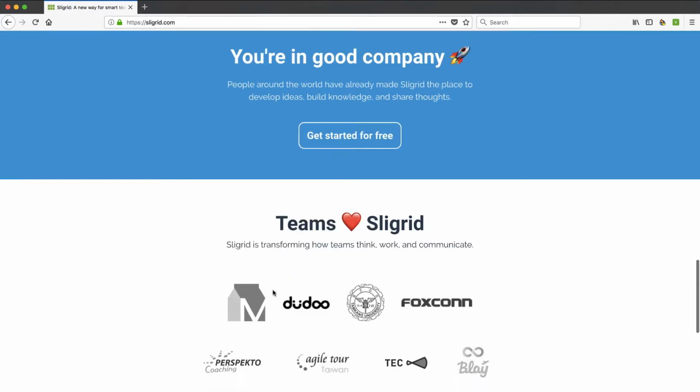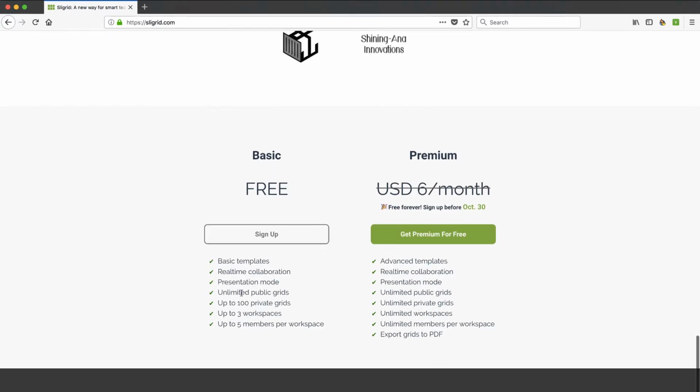What I like the most about it, it's got a free option. So I always love to try the free, and it's pretty good free. You can get 100 private grids, 3 workspaces, we'll figure out what those are, and 5 members per workspace. So that's actually pretty decent for a small team.